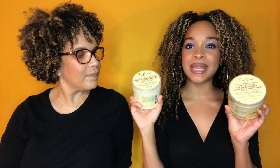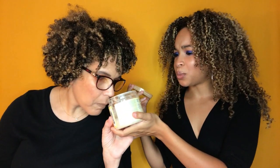So this one is the new one. The one that doesn't say Grow is the new one. They did change the formula. So this, the Strengthen, Grow, and Restore, was the old formula. It was brownish and it smelled very sweet. People were saying it smelled like Play-Doh. This one is light Play-Doh. They put that word in my mind, the Play-Doh, but that was very sweet.